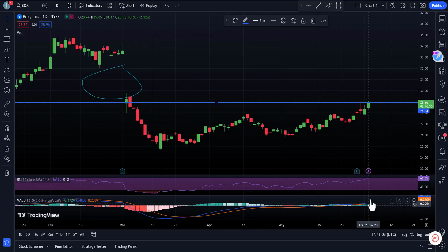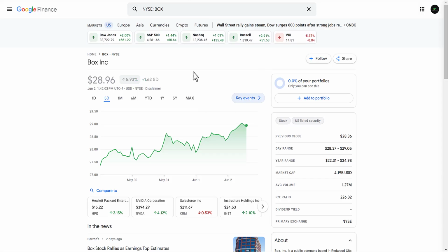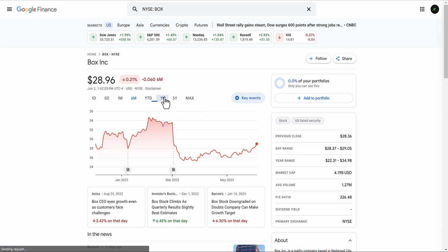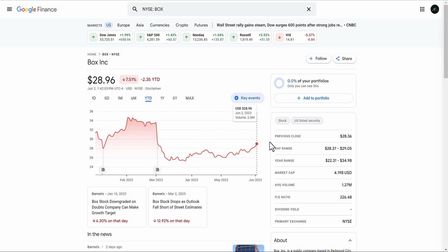The MACD is looking pretty good, building some momentum on the daily. But other than that, let's talk a little bit more about the stock. Over the past week, it is up 6%, making some pretty good moves. But over the past 6 months, it is still pretty flat. Recently it went from about 33, down 13% since March 1st. Over the past year, it's up 8%, but year to date, we are down 7.5%, which is another reason why I think it could be a great buying opportunity given all the things that I've found.